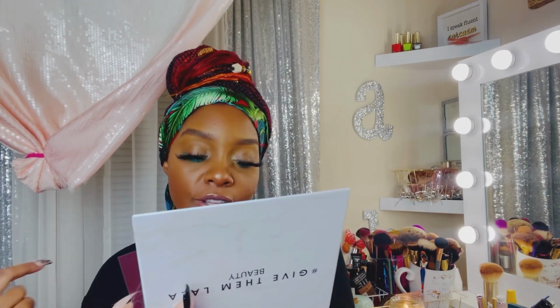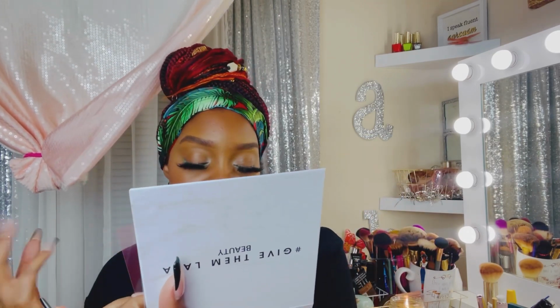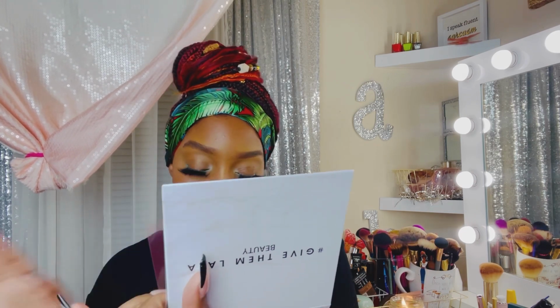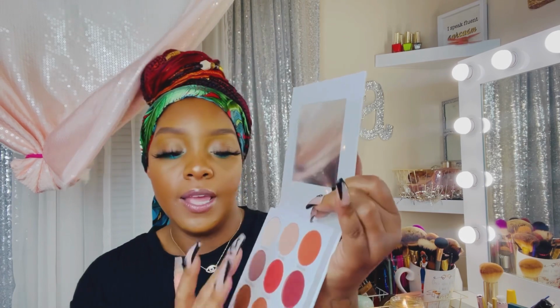So some of hers are Stepmom, The Wife, Boss Lady, Princess of Bel-Air, Cabo Kisses, Say Yes, I Do, The Ring, and Bridal Party. So you guys, I'm just gonna swatch that orange in the middle.